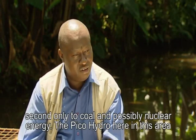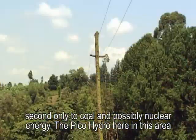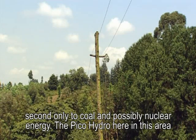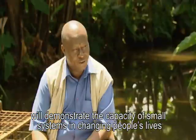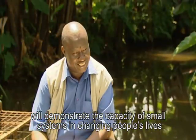Hydropower is one of the largest single sources of electricity in the world, second only to coal and possibly nuclear energy. The Pico Hydro here in this area will demonstrate the capacity of small systems in changing people's lives.